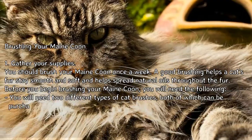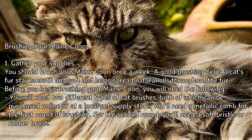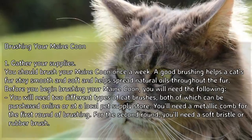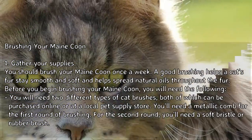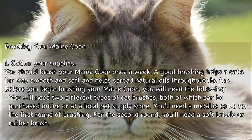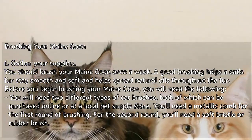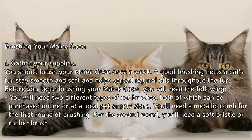Part 1. Brushing your Maine Coon. 1. Gather your supplies. You should brush your Maine Coon once a week. A good brushing helps a cat's fur stay smooth and soft and helps spread natural oils throughout the fur. Before you begin brushing your Maine Coon, you will need the following.